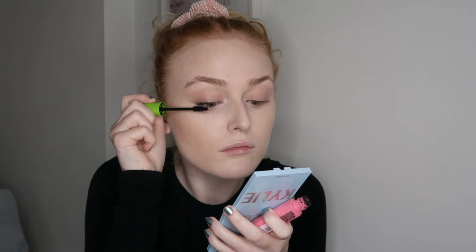After curling my lashes, I go in with my Maybelline Great Lash in the shade Very Black. This is the most amazing mascara ever. I absolutely love it.